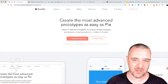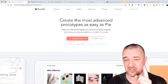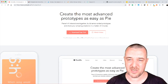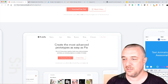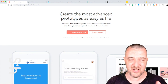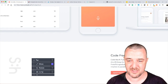Next up is protopie.io. Create the most advanced prototypes as easy as pie. Piece hi-fi interactions together. Build. This is the most important bit about this because this is completely different to some of the prototype builders out there. Build sensor aided prototypes and share your amazing creations in a matter of minutes. So it's not just a layout prototype maker, it's actually also the ability to interface with devices. So you can make a layout and then have certain features in that layout activate an external product via, I don't know, via Wi-Fi or whatever they've hooked it up as.